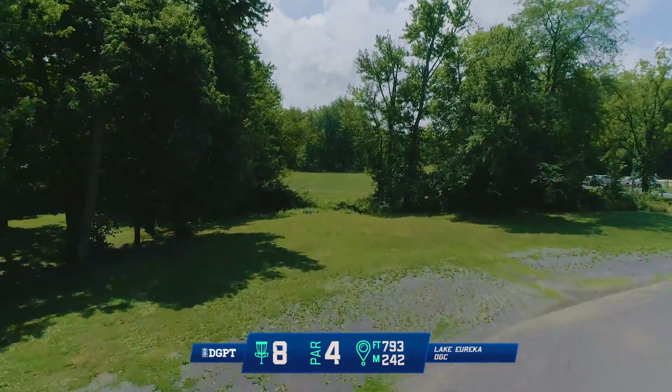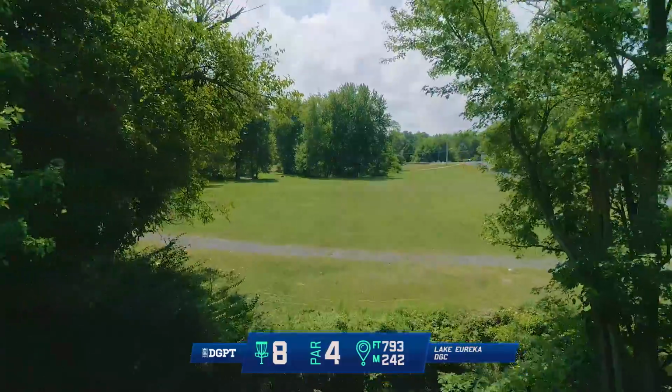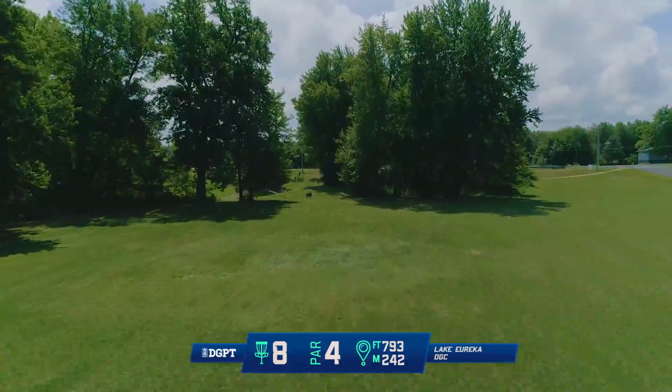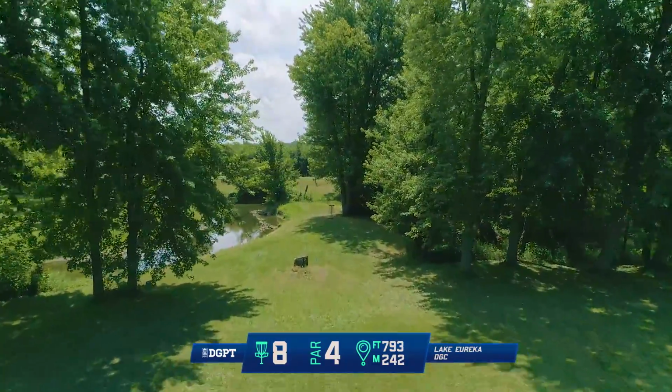Hole 8 is what I call the Peninsula Hole. We moved the basket forward about 25 feet this year, and I feel like it really made a difference. If you don't get your drive into this landing zone and you don't get it across the creek, you go to the drop zone with penalty, just under 800 feet, Paul.